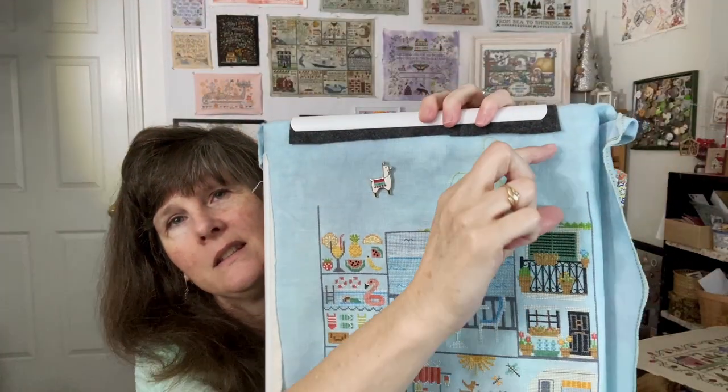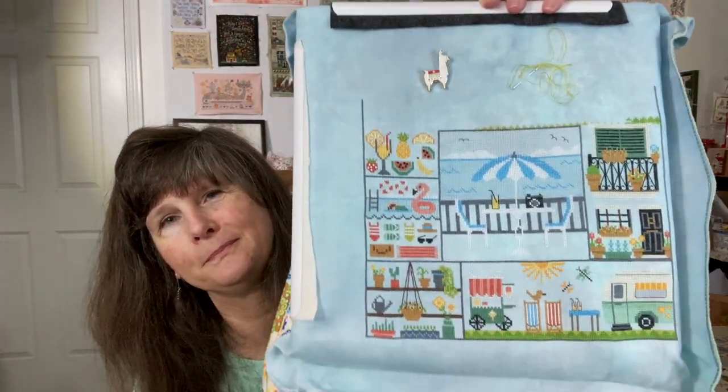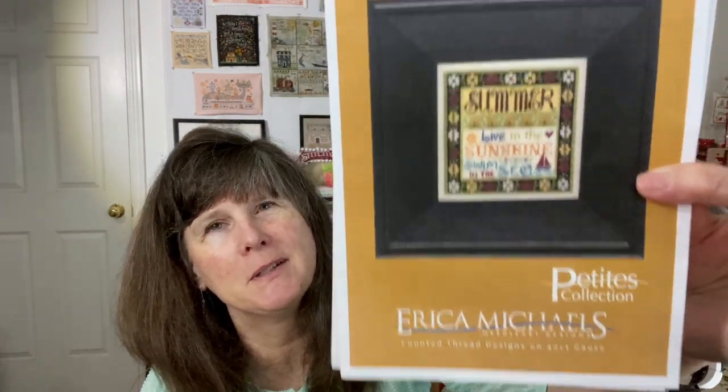I just have this top section to go. This is not spring. I know it says spring on there. Where's my other one that says the right thing? They must have had a misprint because it had two copies of just the cover piece in it. So they had to reprint it. So it would say Summer, Four Seasons Summer, Erica Michaels Petites.